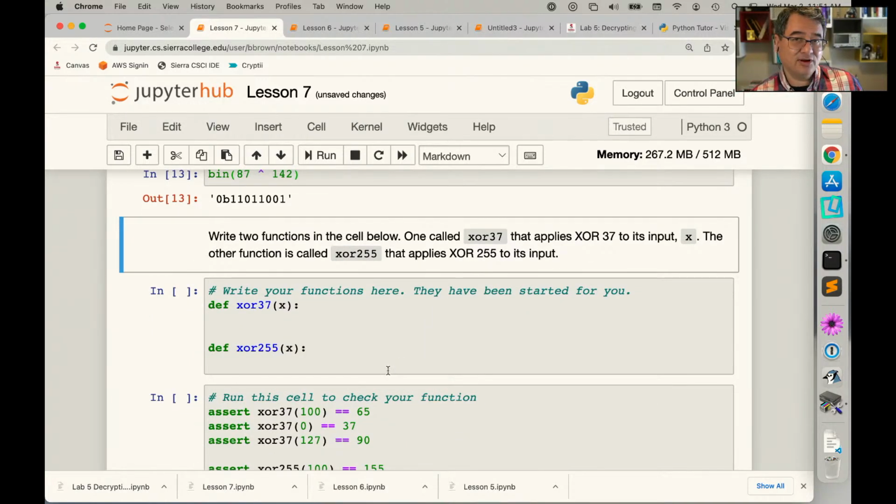And so the reason why I brought up this exclusive OR is because this is actually another way to encrypt data. You can use the exclusive OR operation. You come up with a secret key, which is a number, and then you just apply exclusive OR to every letter in your message, and that's one way to encrypt.